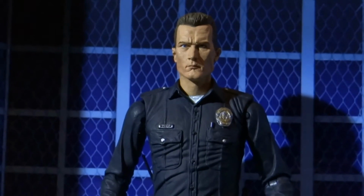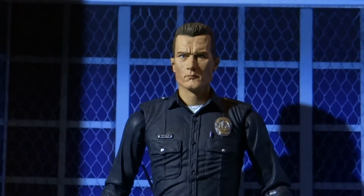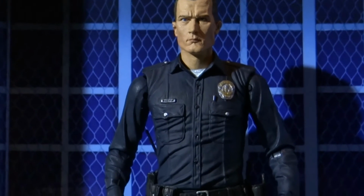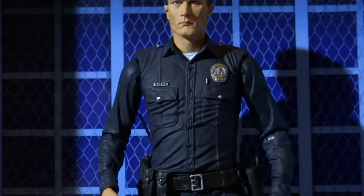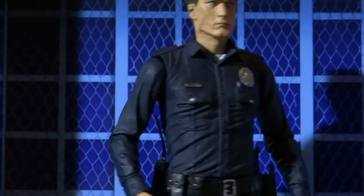A bit closer, so you can see they really got his menacing stare that he has pretty much throughout the whole of the film, and that is really cool. So we'll go down and look at some of the detail of his police uniform. Really good job on the creasing of his outfit.